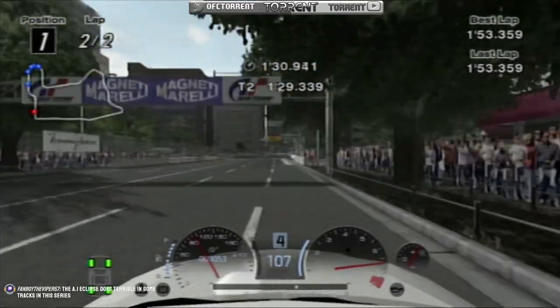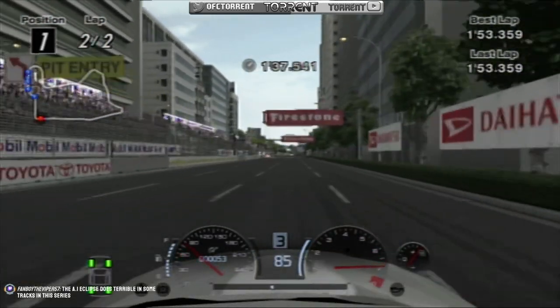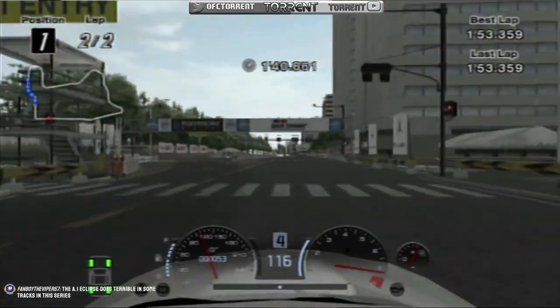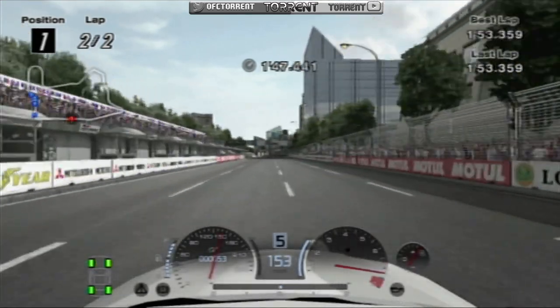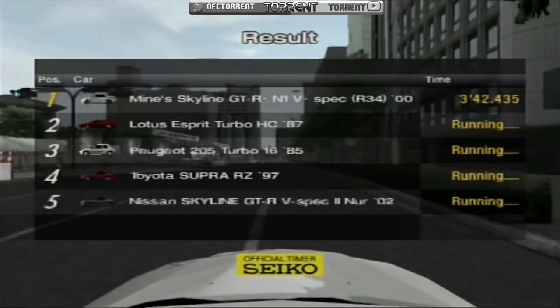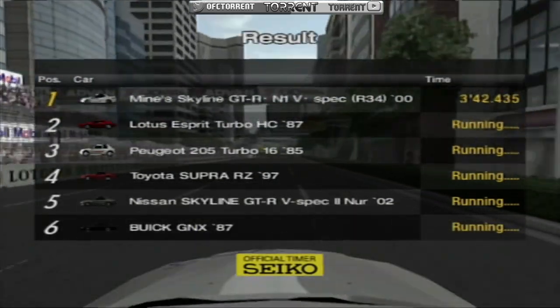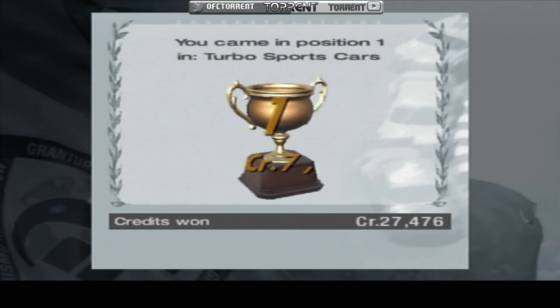The AI Eclipse. No, the Eclipse was never even going to be in this race. Anyway, that's a near 4 minute race. Beat. A total of 7 points. Jubbly. With the Buick Grand National coming last. $27,000. Next race.